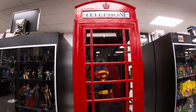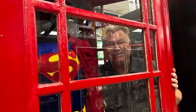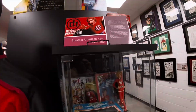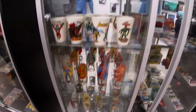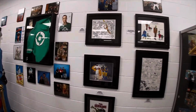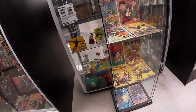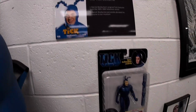This is Dean Cain's Superman costume from the movie Lois and Clark. Keith got in on the action too. The Hall of Justice and all those characters brought back a lot of memories for Saturday morning cartoons. The Greatest American Hero costume, and it's signed. And there's the Tick. Do you remember that guy? I think that movie kind of bombed.